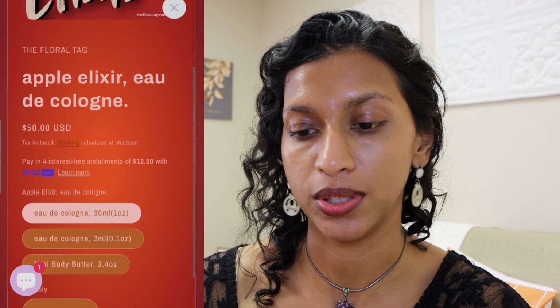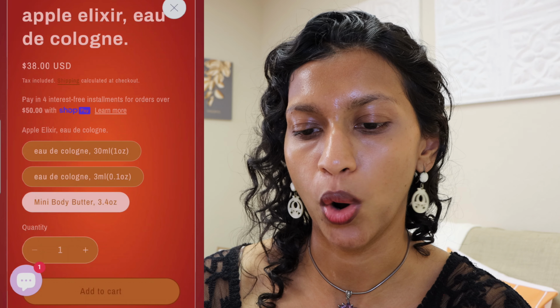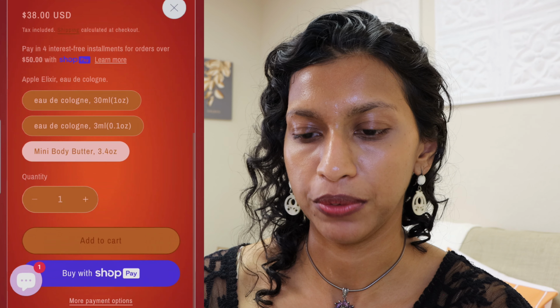This over here is a cologne by a brand I have never heard of. It's called the Floral Tag, but it really got to me because check out this description. It says, experience the nostalgia of your grandmother's kitchen with the scent of warm, sweet apple pie baking in the oven. Imagine the sweet Granny Smith apples, freshly squeezed orange juice, crunchy almonds, warm brown sugar, and a pinch of cinnamon mixed together with freshly churned butter. Honestly, all of this is making me so hungry because I absolutely love apple pie. So just seeing all of this is so exciting.